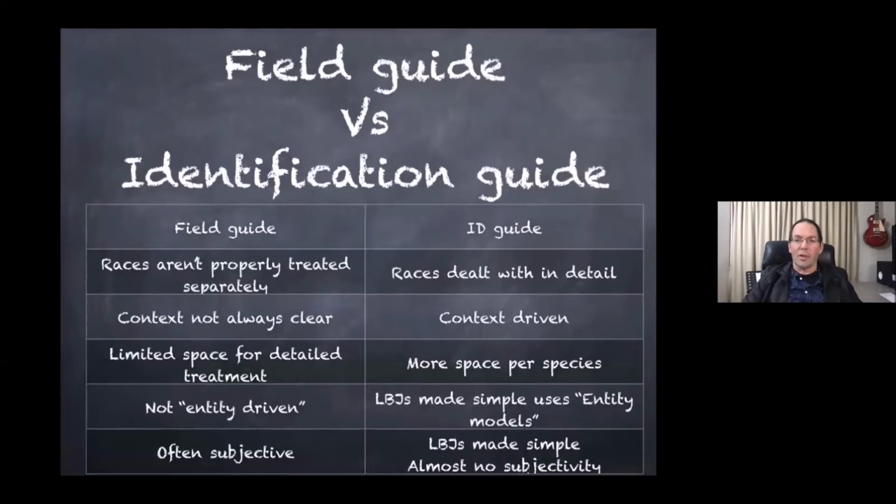Also with an ID guide, because you're primarily focused on identification, it's very context-driven to make sure that when you mention a feature or a characteristic, it's clearly explained the context in which it is meant, and field guides sometimes fall short in this area as well. Also, if you look at the number of species and the size of the book, we have more space. We've got half a page per species, so you've got more page real estate, so to speak, to deal with the birds in a little bit more detail.